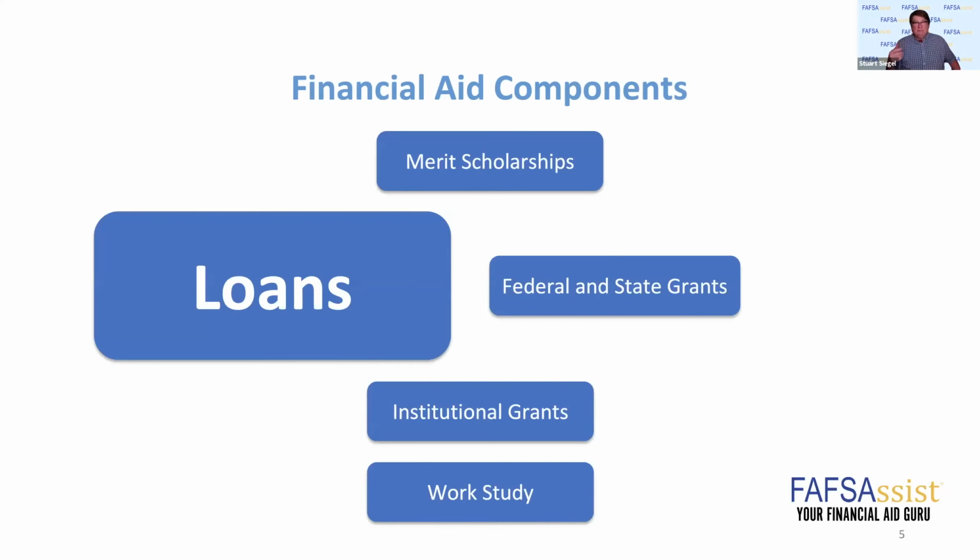Financial aid award letters do contain all of these components, usually. I mean, if you're lucky to get a merit scholarship or institutional grant, great. But they're always going to have the loans. Just 99.5% are going to have the loans.